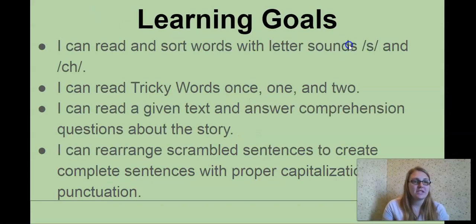Our learning goals for today: reading and sorting words with the letter sounds S and Ch. Reading the tricky words once, one, and two. Reading the story and answering questions about that story. And then rearranging scrambled sentences again with proper capitalization and punctuation.